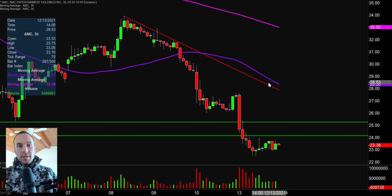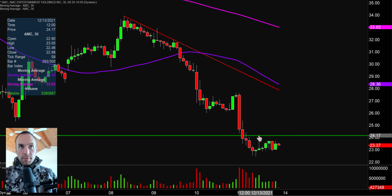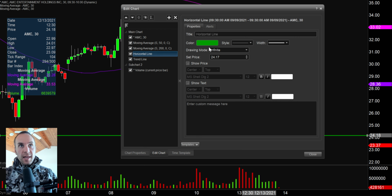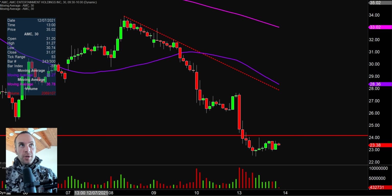Next one here, AMC, and it's just the bloodshed continues. There's really no other way of putting it. So I'm going to go ahead and get rid of that line right there and make our first update. And this update is just based on a foundational rule, as I've said, that when levels of support are broken and closed below, they tend to act as resistance. And you can see that's already played out here.